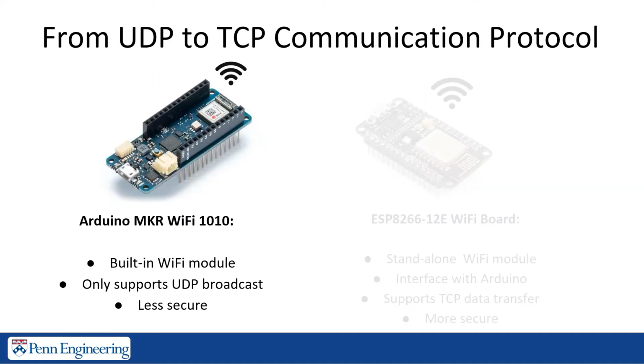During our last presentation, we mentioned that we would be switching from Bluetooth to Wi-Fi for the communication protocol between the microprocessor and the Oculus. We first experimented with the Arduino Maker Wi-Fi because this microprocessor has a built-in Wi-Fi module, but it only supported UDP broadcast, which is a less secure method of data transmission, so our data kept getting lost.